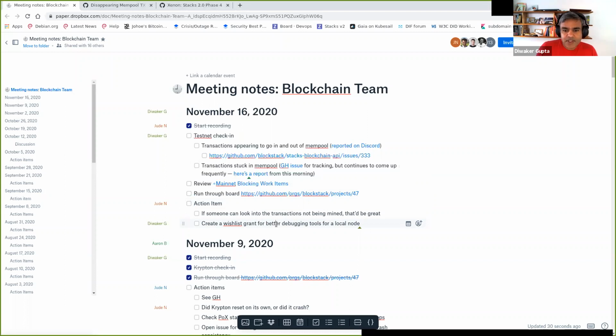All right, I think that was it from the testnet perspective. I guess a couple of other things. We implemented a way, at least on the nodes that PVC is running, so that we can upgrade node software without forcing a chain reset each time. We tested it on Krypton last Friday, I think. A side effect of that is that now chain resets are manual.